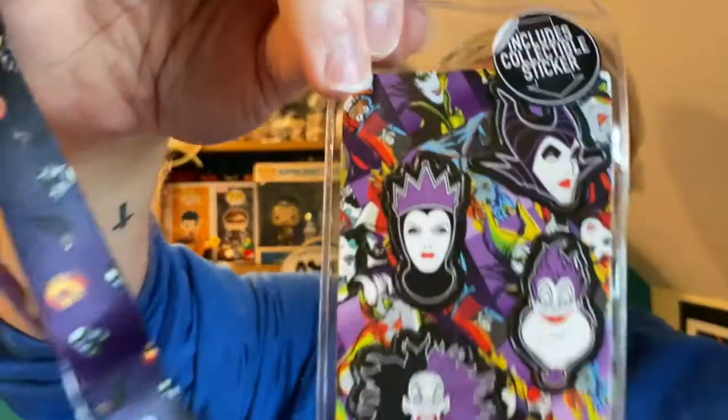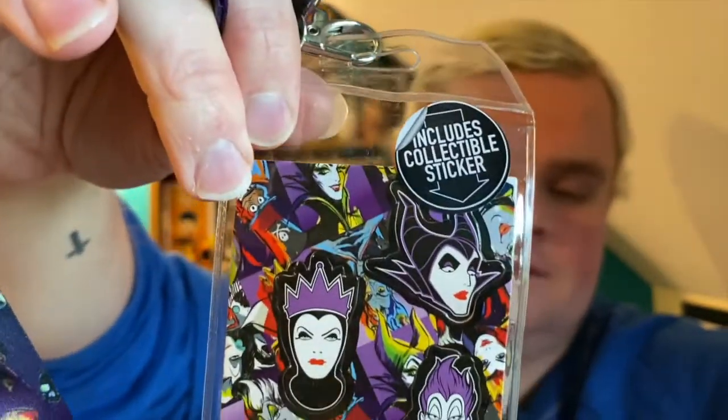I'm sad that there's not a big print of Hades in this bit. That's the only bit that I think lets it down. But that's cool. Includes collectible sticker. Oh, okay, that's a sticker. Or they are maybe 4 stickers.